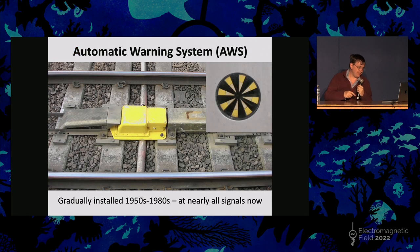So to deal with this, they introduced something called automatic warning system. Now, this is a set of permanent magnets and electromagnets that are located between the track. And the electromagnet is energized or not, depending on the state of the signal. And this is picked up by a magnetic receiver on the train, which means that if you go past a signal at anything other than green, so if it's at any of the cautions or danger aspects, then you'll get a little buzzer in your cab.